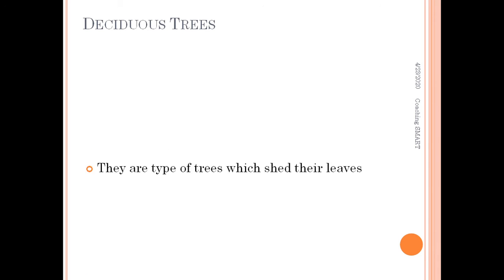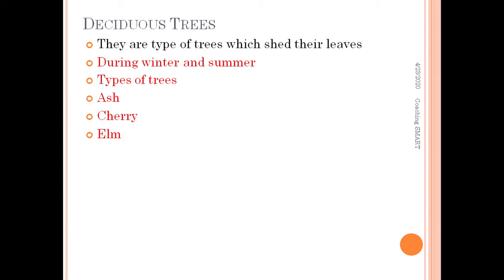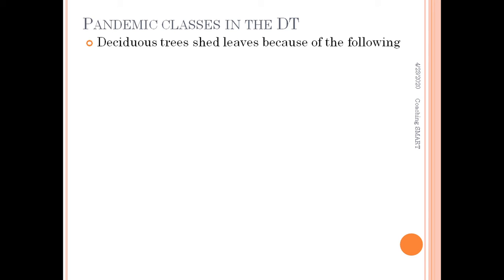Deciduous trees. These are types of trees which shed their leaves during winter and summer. These are trees which are found in the tropical and subtropical northern hemisphere. Types of trees: we have ash, we have cherry, we have elm, we have oak, we have sumac, we have acacia, we have baobab, we have robble, we have ceiba. So these are the types of trees which shed their leaves. Pandemic classes in the deciduous trees. Our focus is on the deciduous trees.